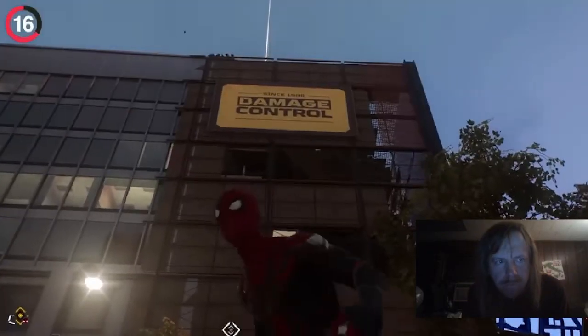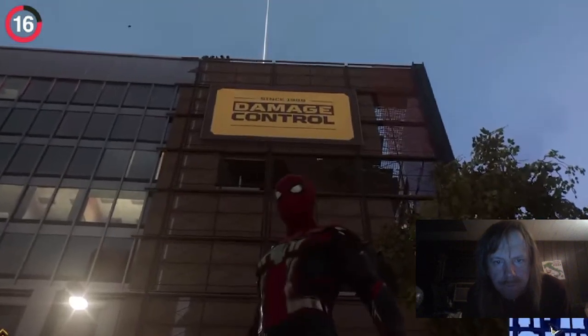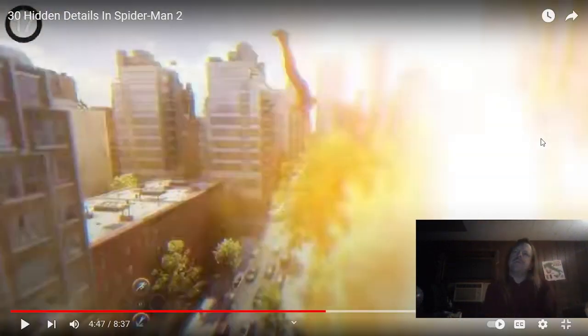You can see them repairing the broken buildings. If the name sounds familiar, it's actually a company that specializes in cleaning up after superhero fights. Oh yeah, Damage Control. They were in the comics, I believe. They'd go around and they're really good at cleaning up collateral damage from superheroes. I remember them well from the comic books.